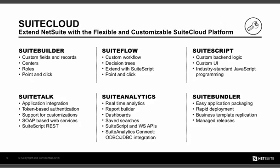Our SuiteTalk capabilities is what allows us to integrate into third-party applications. So whether that's using REST, whether that's using SOAP with web services, asynchronous integrations, we're able to handle all of your typical integrations into third-party applications. Our SuiteAnalytics tool allows you to get to the data in real time, as well as build dashboards and reports, and even export that data to third-party tools for larger data warehouses and data mining activities.